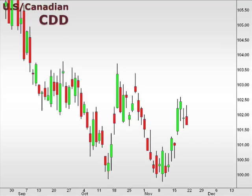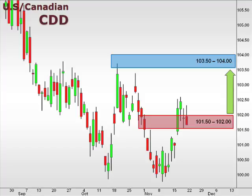Next up, the CDD, the U.S. versus the Canadian dollar. Well, the CDD hit our 102, 103 focal zone before retracing back down off of the highs. Support at 101.5, 102 lends credibility to a push towards 104.